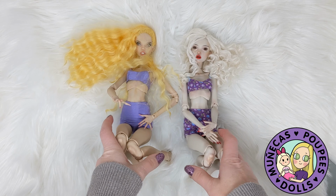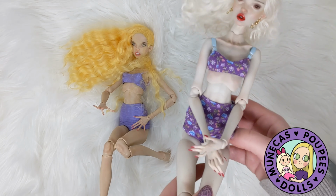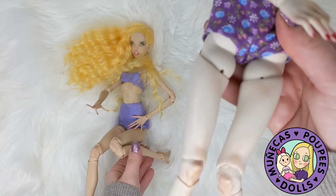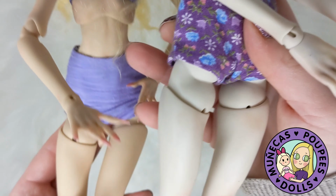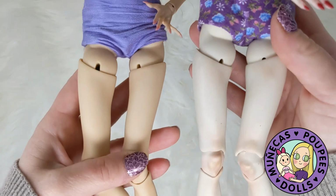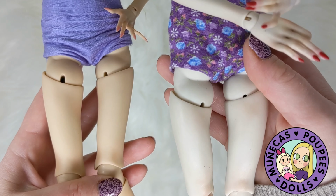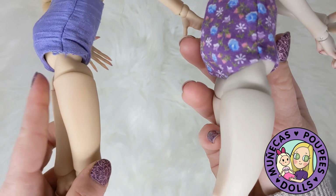And I was able to, I do think though, and I wish I could show this really well, but this is really hard for me to show. And that is these legs. I know I already said it, but to me, the body 4 legs are thicker and they're curvier. I have a little bit of a harder time dressing her in this outfit because the leg hole's a little tight, and that's just because of the thickness of the thighs.